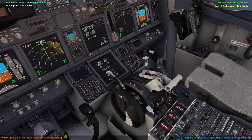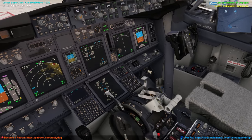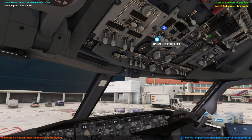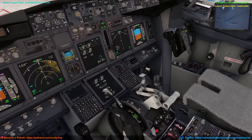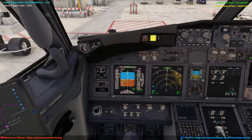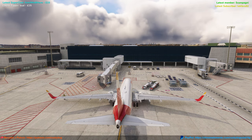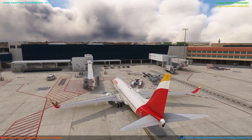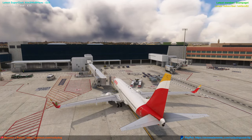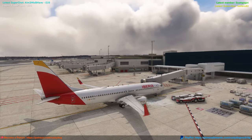Whoa, I'm sure I heard the handbrake click. Engines off. Oh my goodness. Wowzers. In trousers. Well, eventually I can now properly say welcome to Madrid.